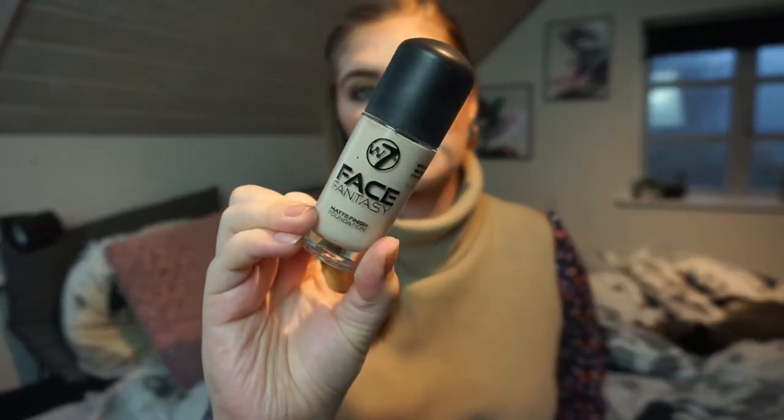For the Evil Queen, aka Regina, I chose my W7 Face Fantasy Matte Finish Foundation, and this is the palest shade ever. It is my mixing shade, my go-to foundation in the winter time because it actually matches me when I'm the palest, which is so rare. But this is a really nice foundation to mix in with other foundations, and that is what I have been doing in the entire project. Of course it's not settled now because I am shaking it.